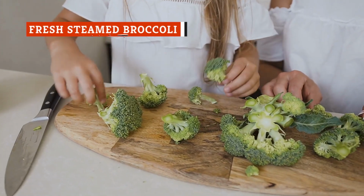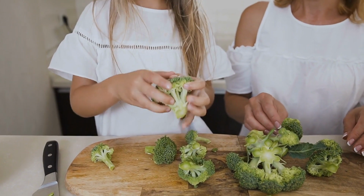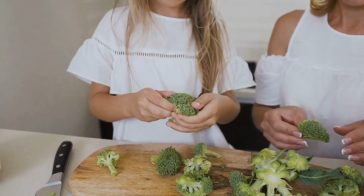Broccoli may or may not be your go-to when you're at a steakhouse. After all, it's something people can easily make at home. That is, if you even like it in the first place.